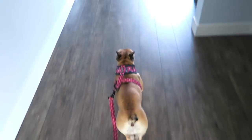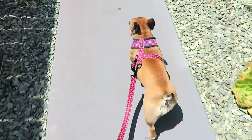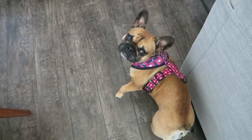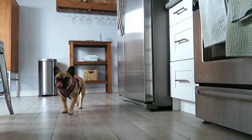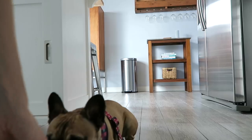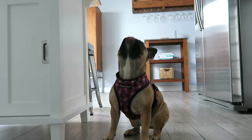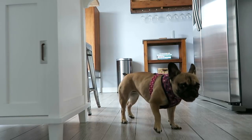Next, we're gonna take Mabel for a walk because she's staring at me like she needs to go for a walk. Let's go. Yeah! Oh my gosh, it's like 100 degrees out here. Go, go, go. Let's go get a treat. A treat? Down. Sit. Shake. Up. Good girl. Okay, we're back from the walk.